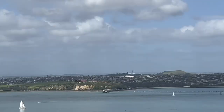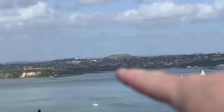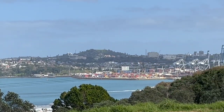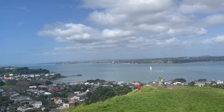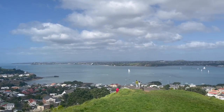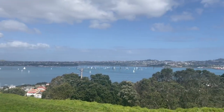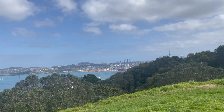It's lush. There are volcanoes everywhere you look. There's one just over there. And then over here, we've got Mount Eden. I think being on top of Mount Victoria gives you a really good idea of how tall this structure is, because you could see a lot of these other landmarks very clearly.